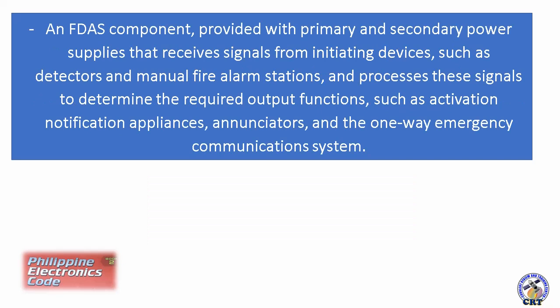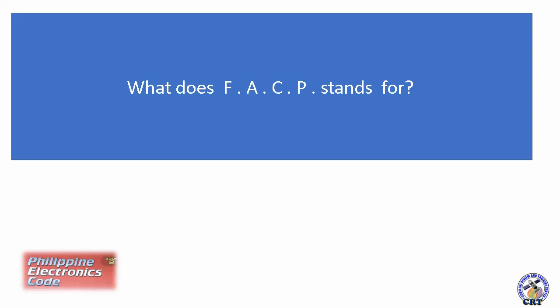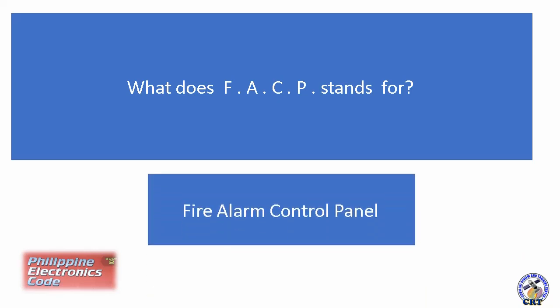An FDAS component provided with primary and secondary power supplies that receive signal from initiating devices such as detectors and manual fire alarm stations and processes these signals to determine the required output functions such as activation, notification appliances, annunciators, and the one-way emergency communication system. This is the FACP. What does FACP stand for? This is the Fire Alarm Control Panel.